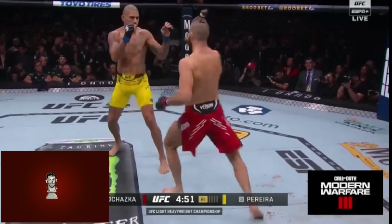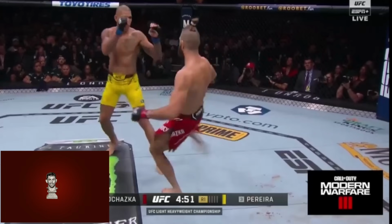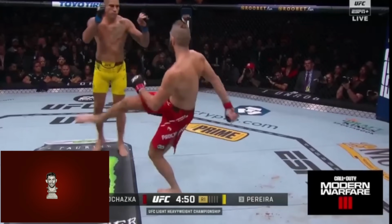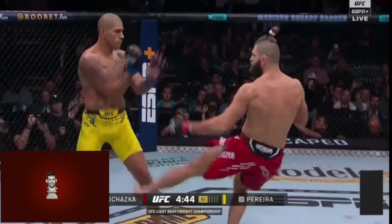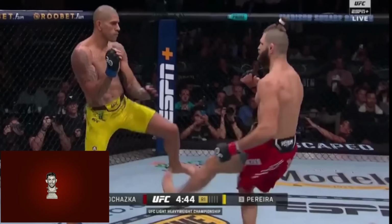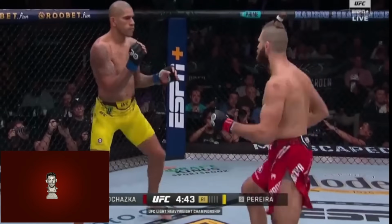The fight starts, and the first strike that is thrown is an outside leg kick by Jiri Prochazka. Alex Pereira slides his leg out of the way, but that outside leg kick was there for Jiri throughout the fight. You can see he lands a good leg kick at 4:44 of round 1.